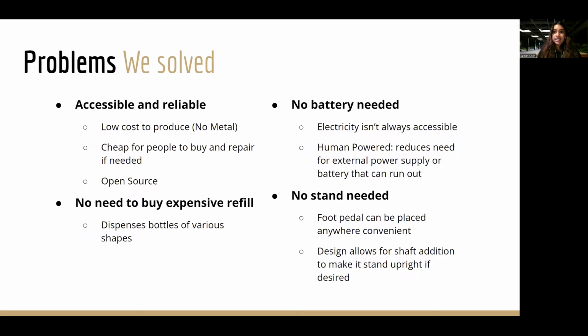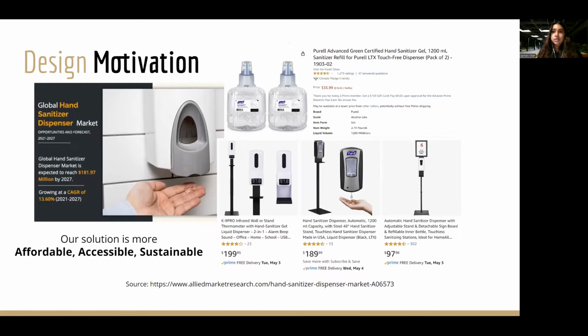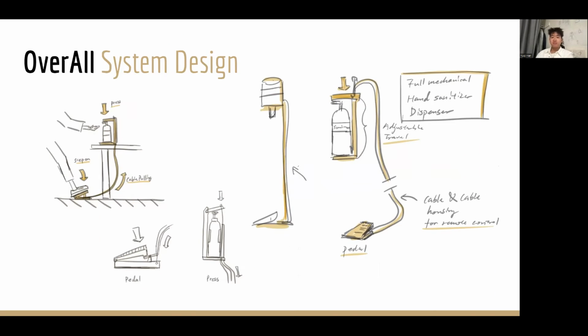Lastly, there's no stand needed. A foot pedal can be placed anywhere convenient, and the dispenser sits on a table stably, but the design still allows for a shaft addition to make it stand upright if desired. These images show the hand sanitizer dispenser market and how expensive the current dispensers are right now.